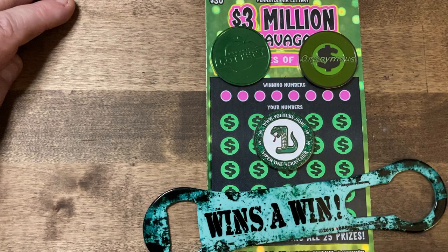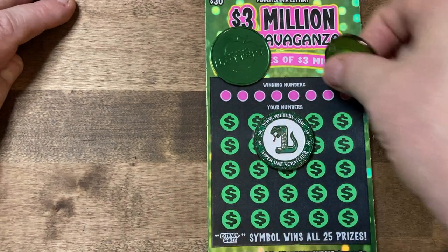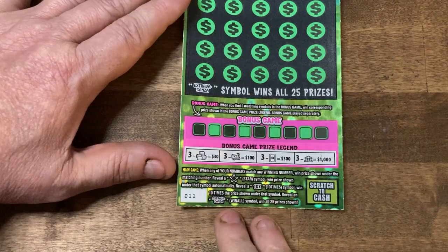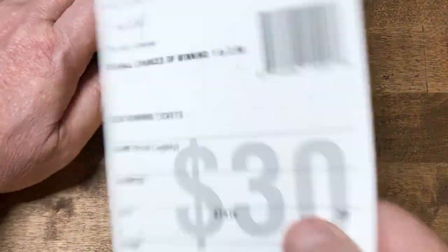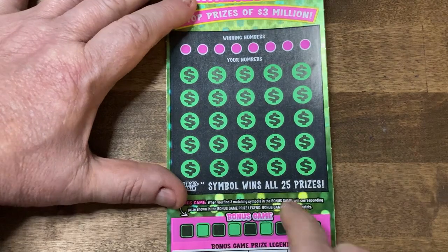I'm going to hit this up with as much green as I possibly can and see if we can't pull a win out of this. So let's see what we got here. We're looking for a star, 10X, or the Extravaganza for the win all, or matching three symbols here for anywhere from $30 to $1,000. Odds of these is, remember, 1 in 2.96. So let's see what we got here.